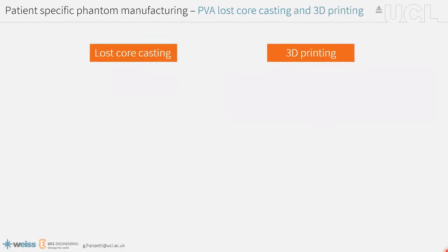So while 3D printing is limited by the choice of materials, but is able to reproduce very accurate and complex geometries, low-cost casting gave us more options, but also introduced additional manufacturing limitations, and sometimes difficulties in dissolving PVA, which might not be compatible with certain geometries.